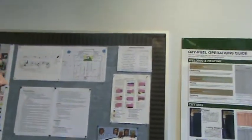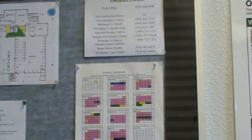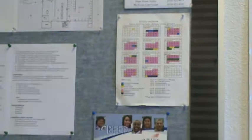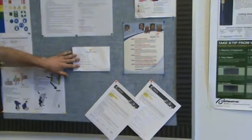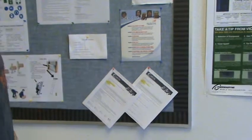Up here in the top right corner we have emergency contacts. You have your front office, non-emergency police phone number, National Poison Control, suicide prevention, anything that they would need is right there. You have your school calendar posted. We're a part of Skills USA, so we have our Skills USA Creed. Matter of fact, we have an agenda, and today's agenda was cleaning, and I posted that here for my students.